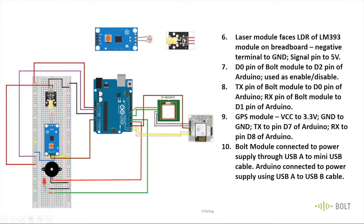Next, now the laser module. Now you have to place the laser module in such a way. This is the laser emitting part of the module. You have to place it in such a way that the laser falls directly on the LDR. The reason for it will be discussed later. So the usual setup of the system will be that the laser will always be falling on the LDR. So if this is the LDR module and this is the laser module, the laser emitting part should face the LDR. So the laser module faces LDR of the LM393 module on the breadboard. Negative terminal as usual goes to ground, and the signal pin, not the positive pin, the signal pin goes to 5 volt. Now, since we require a continuous emission of a laser, we will use the signal pin.